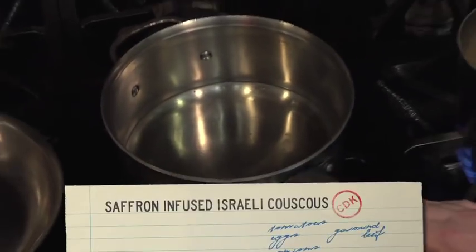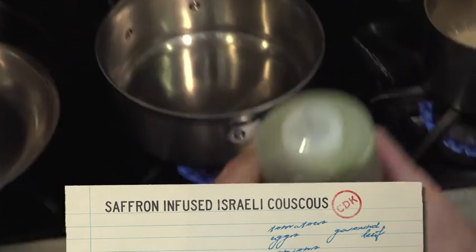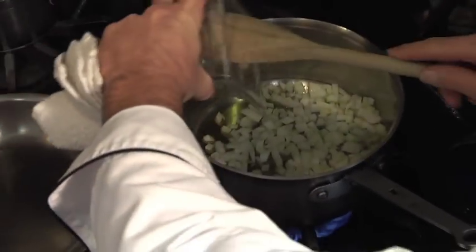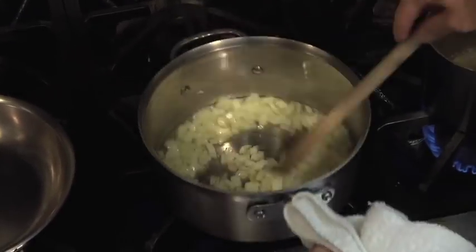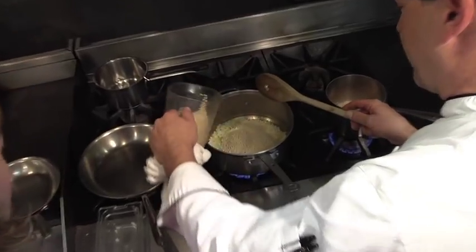We've got a hot pan here for our Israeli couscous. First thing we're gonna do is add some olive oil in, about 2 tablespoons. These are our chopped up onions. We're gonna saute until the onions are translucent. Now, this is Israeli couscous. We're gonna add in about 1.5 cups.